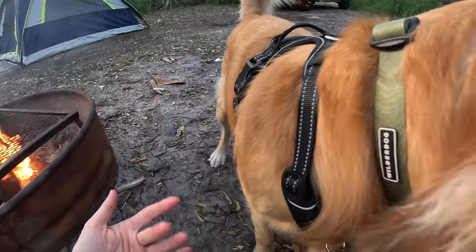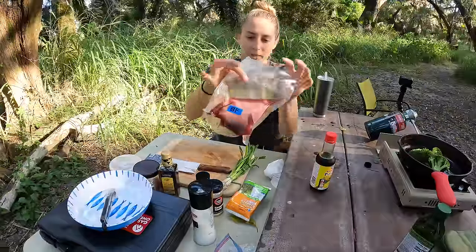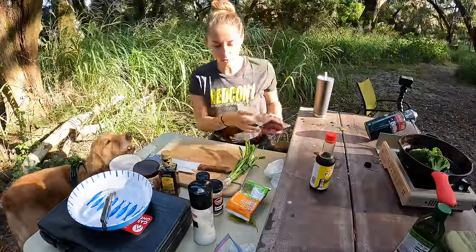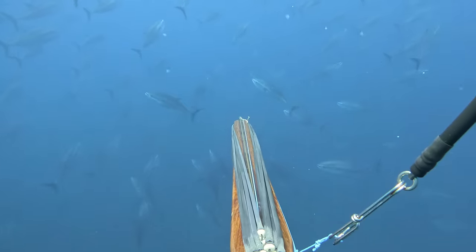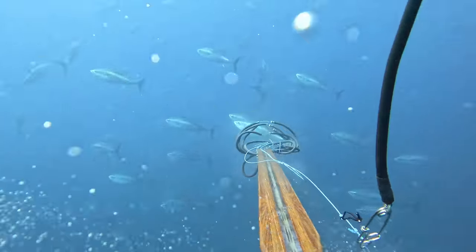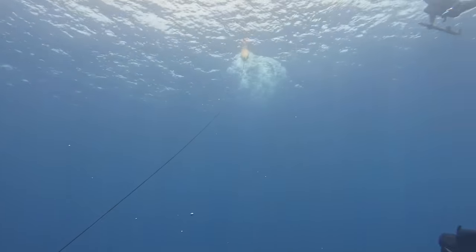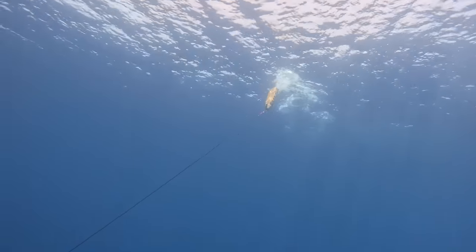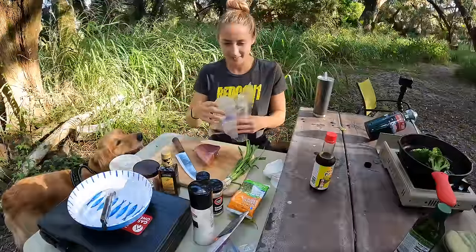Ew. Gross. You guys can see here, I have a nice chunk of bluefin tuna from a couple months ago when I was in San Diego. I did spearfish this tuna. If you guys haven't checked that video out, be sure to check it out. It's probably one of my favorite videos this year. I shot a 191 pound bluefin tuna off of California, and it was definitely top five most intense, awesome things I've ever done. Finley, you want a piece of that?